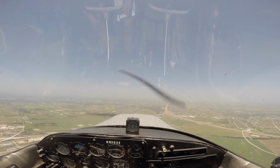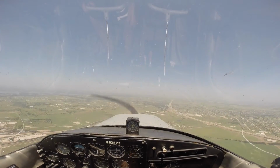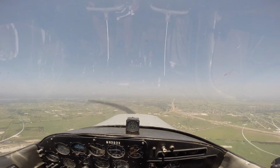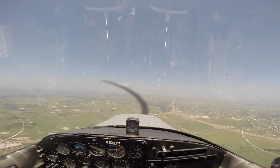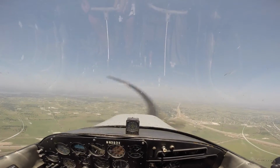All right, so we're going to go ahead. Hicks, Skyhawk 52 Echo is departing the pattern, left downwind, 2,500 for north departure to Denton. Hicks. All right, so we got to go back to these guys now.